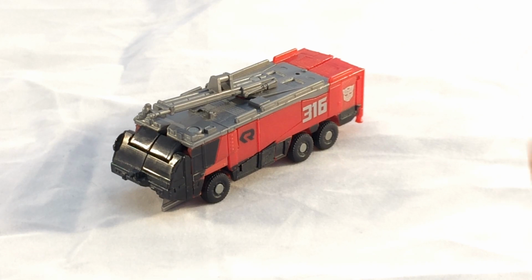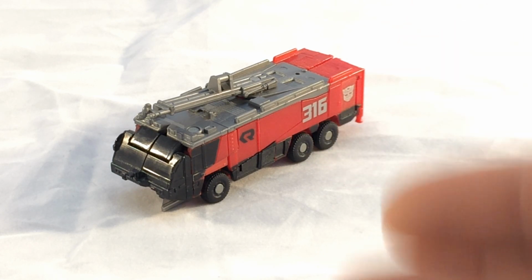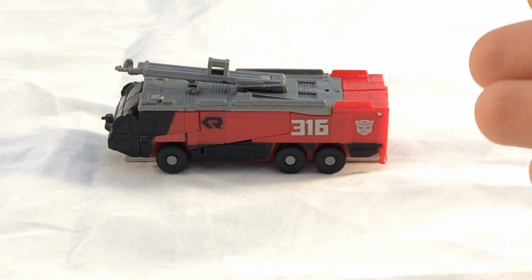Sculpt-wise, this guy is pretty amazing. Paint-wise, he could use a lot more paint apps. And that is the quintessential issue of Transformers Cyberverse. The Dark of the Moon Cyberverse, not the current Cyberverse. Can Hasbro just stop reusing names, please? Sentinel Prime transforms into a pretty awesome fire truck with all the details you could expect.